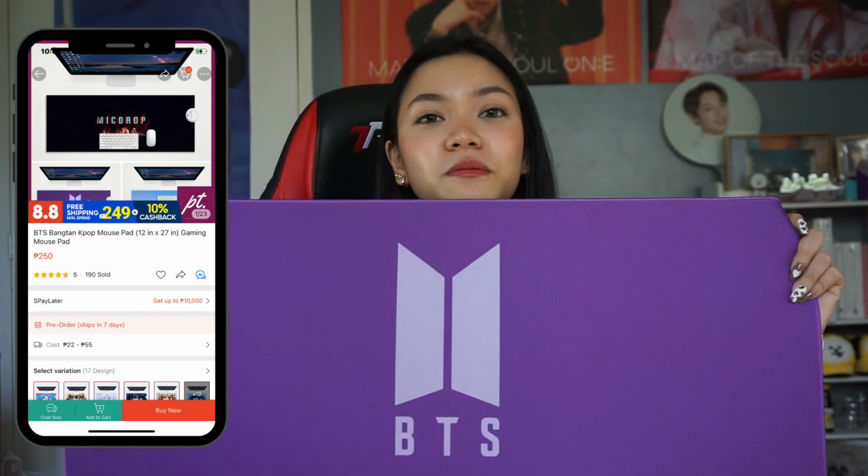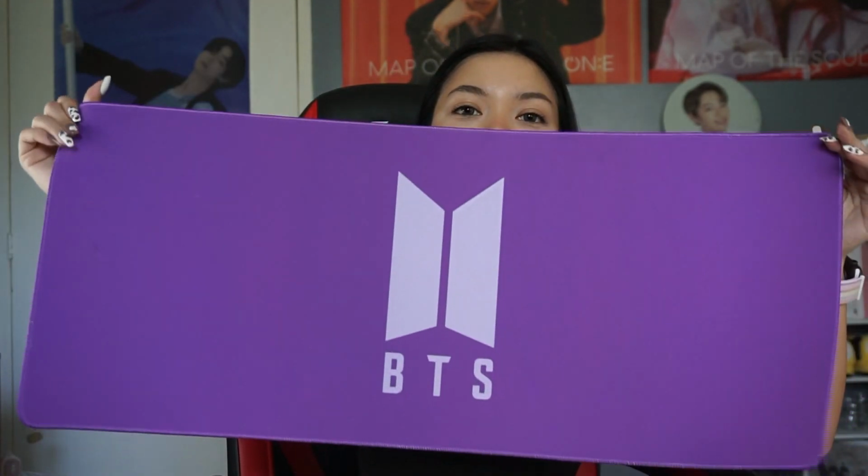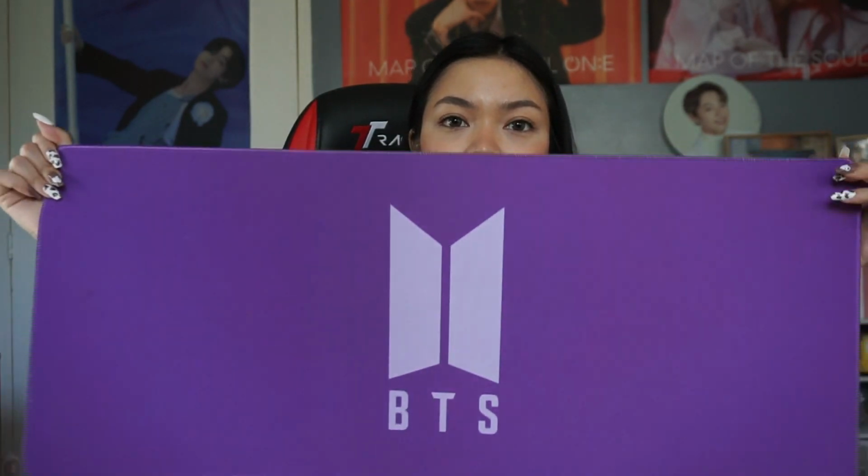For the last BTS merch that I got, this BTS mat from SHOPEE. And I've seen Jed Madela on Twitter. He posted his computer setup and stuff, and he also got the same mat as me. I got this BTS mouse pad from SHOPEE. Other designs, I have the winter package design, but I got this one for my table because it's just purple and it has the BTS logo. Pretty nice quality mat, and it was for like 200 pesos only, so it's not that bad. And that's it for the BTS stuff.